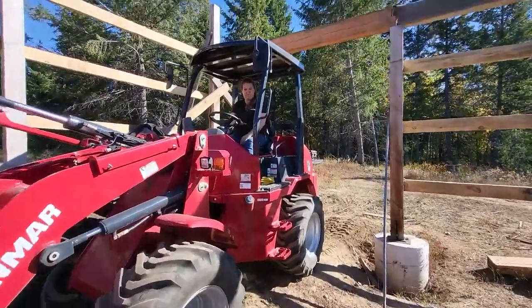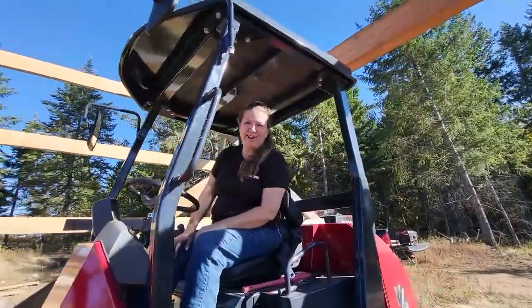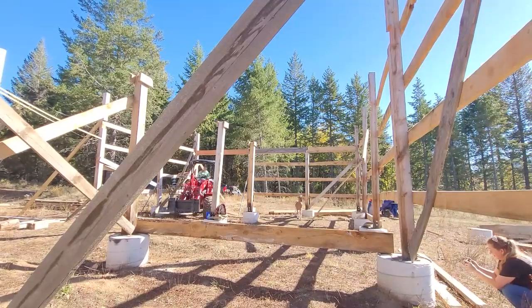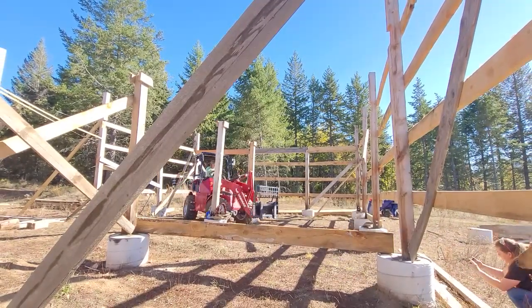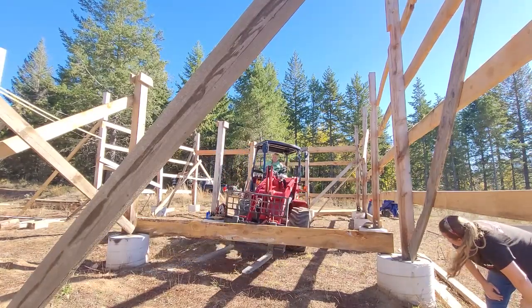I just don't know how that doesn't scare you. It makes me want to vomit. So yeah, I'll do all that sketchy ladder work, but a tilting tractor terrifies me.